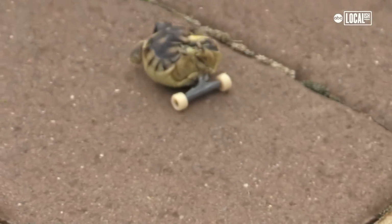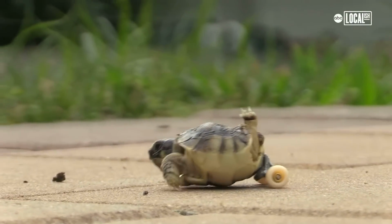He's scooting away now. He's now walking around and enjoying life. He's eating, hanging out with his tortoise friends. It's just the cutest thing. It just is living life. Like, it's no different.